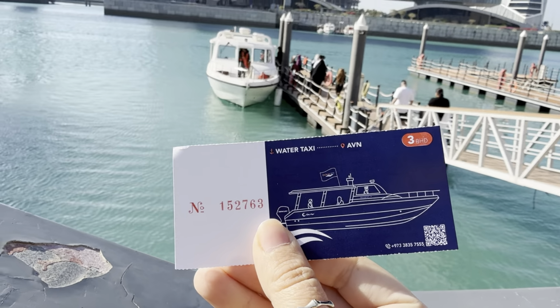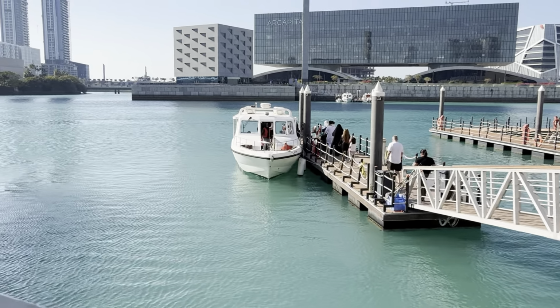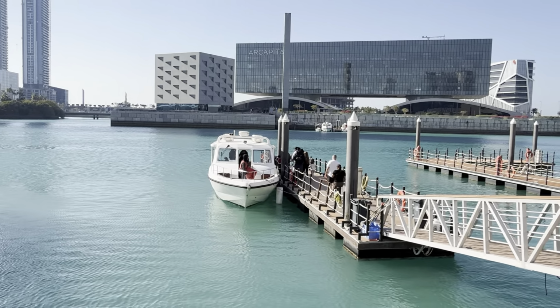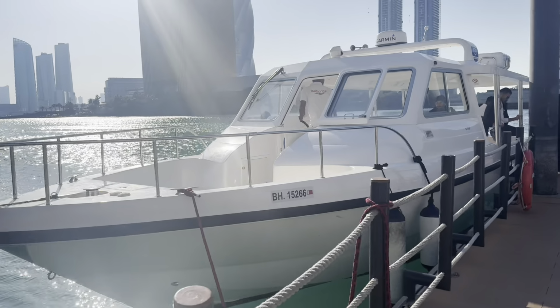Okay, so I've got my ticket. It's basically a 15-minute boat ride around the city and it costs 3 BD, which means around £6.50. Here it goes.